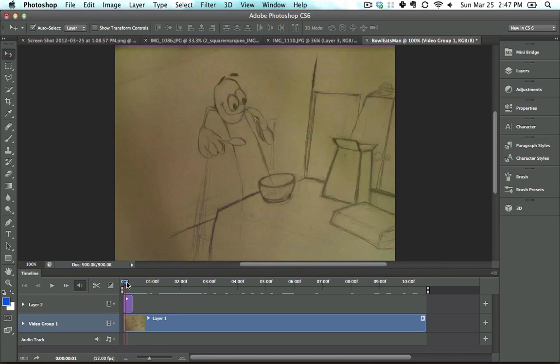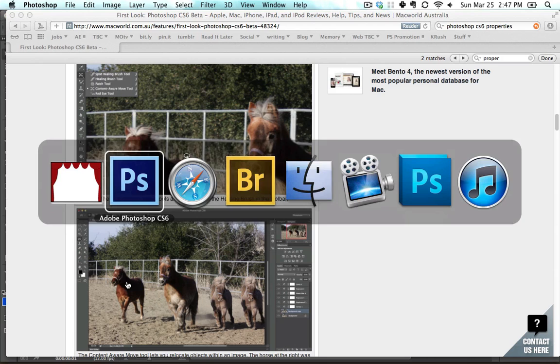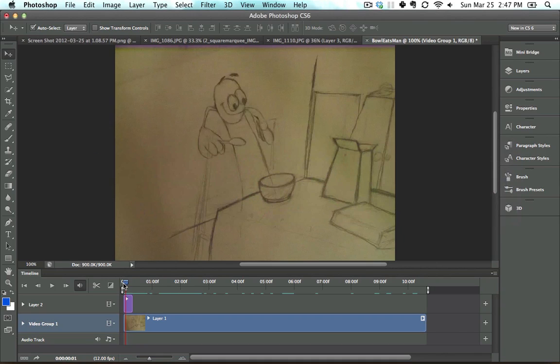I'm going to jump off to CS5 just to show you how different it is from before. So that's not CS5. This is CS5. Check this out. It is awful. Like, in order to increase things, you have to do things like this. I'm going to jump back to CS6. Things are running a little bit slowly. And I want to show you the exact additions that are added inside of the timeline. So it's called timeline, not animation.